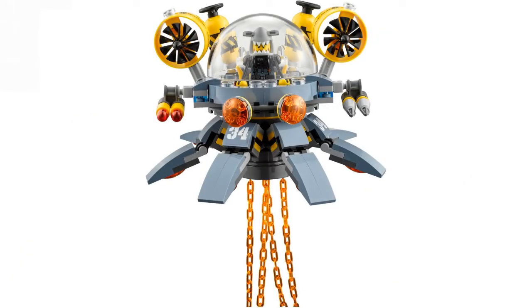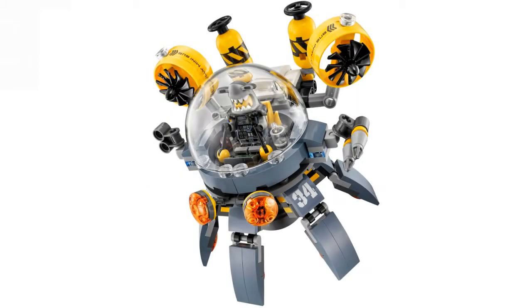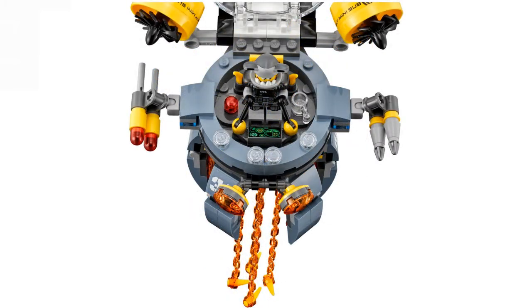I think the concept of the set is very nice, but you can't stand it up. It's very hard to let it stand up. I will do a review on this eventually. I think the design of it is actually very nice. It's kind of like a jellyfish, and the interior of it is also very nice. You get some flick fire missiles, and on the other end some kind of missiles, but it doesn't shoot like the flick fire missiles.